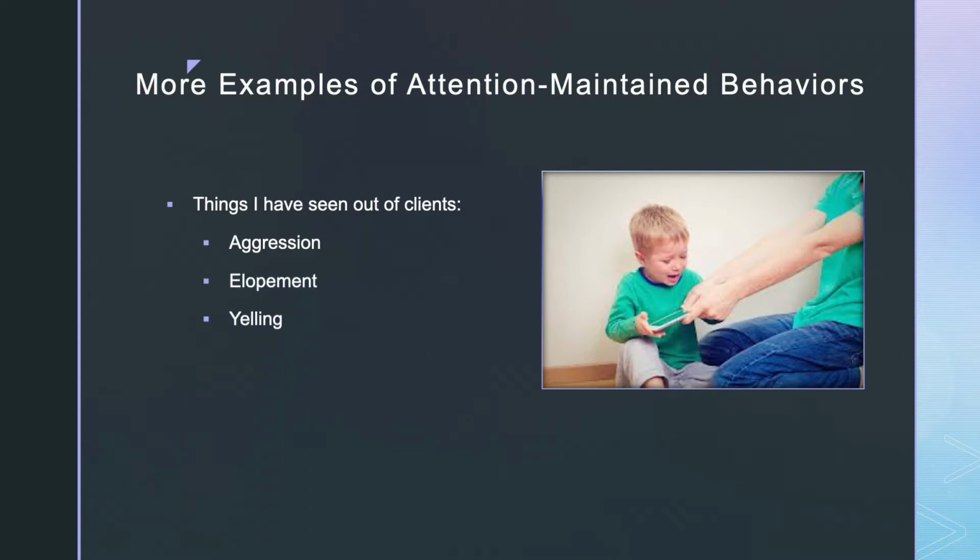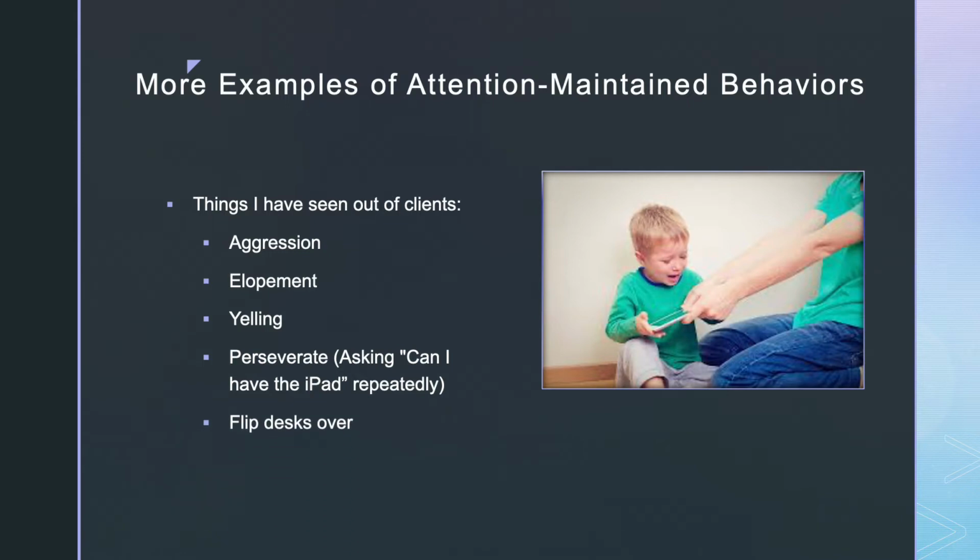I've also seen perseveration, or repeating a phrase, such as "Can I have the iPad?" And this is a repetitive repeating. So, "Can I have the iPad?" No. "Can I have the iPad?" No. It's kind of an example there. I've also seen clients flip over their desks in school to get attention from the teacher.